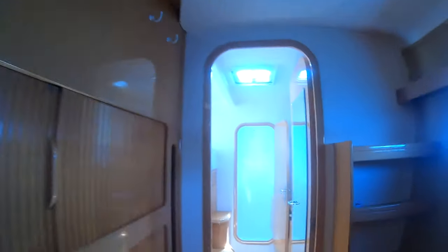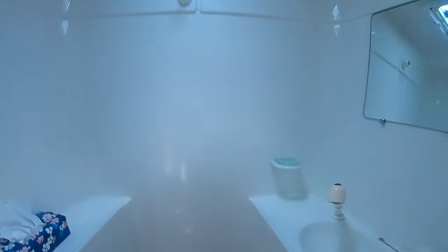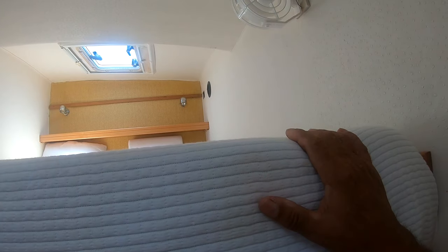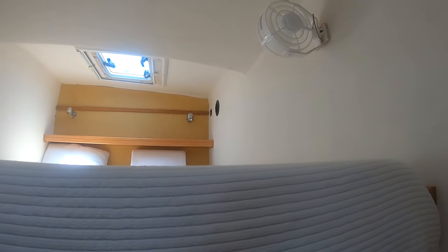Let me look at this shower thing. I think this is kind of neat and important. Whatever the reason, this is the cabin the previous owners chose to use. This is a Thermarest mattress. This mattress has to weigh 200 pounds. It is a monster to move, but it's really comfortable. And then that's where the AC comes in.